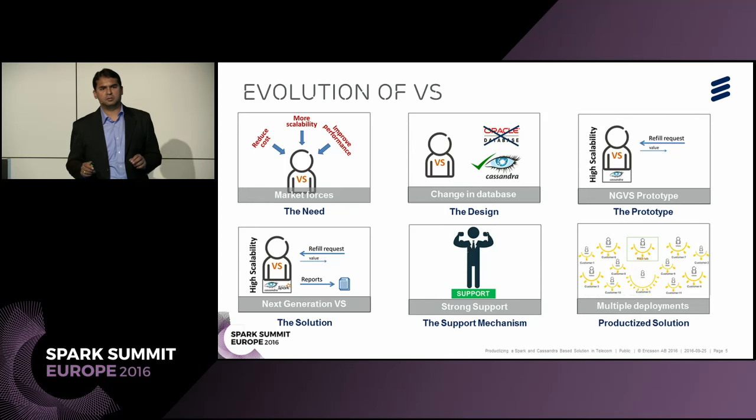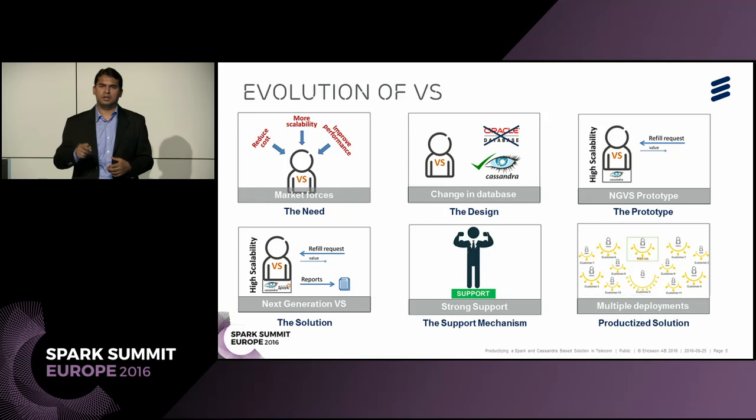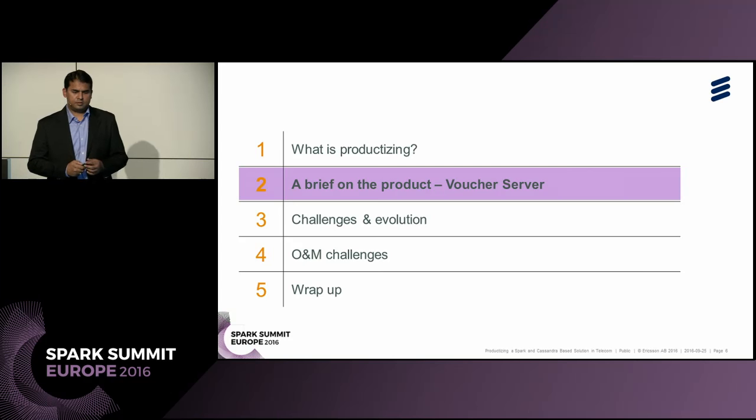That's the productized solution. So the whole idea is that it's not a solution or a product built by the development team and managed by that company itself. The whole idea is that you have productized it, anybody can install it and use it. So that was productizing.